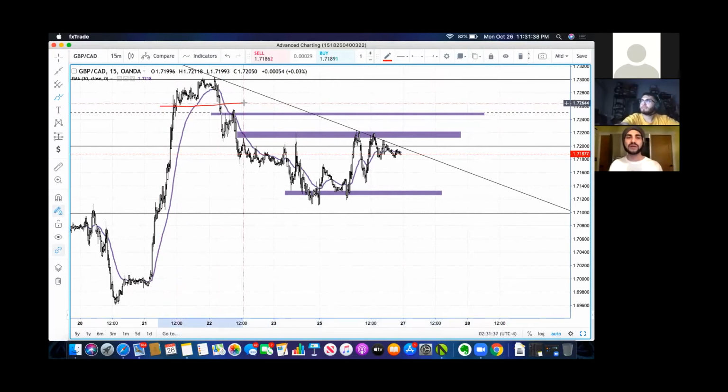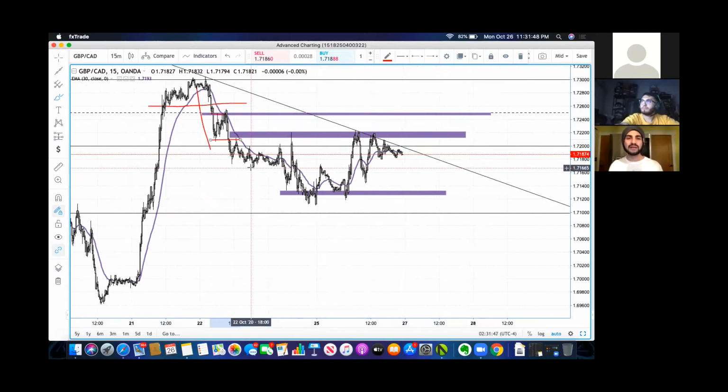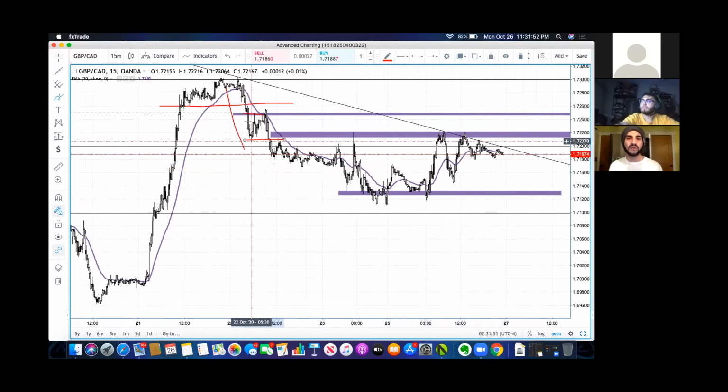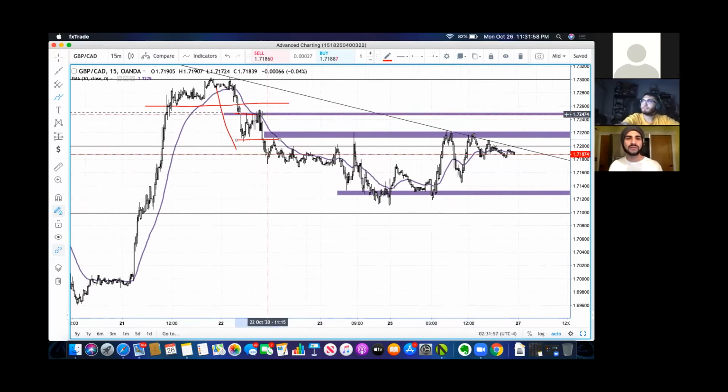We look for a break of structure, impulse move, nice little range, confirm that range with at least a minimum of 2 contact points at the high and at the low. We got one here, 1, 2, 3, 1, 2. It's confirmed. Now we're starting to get interested.